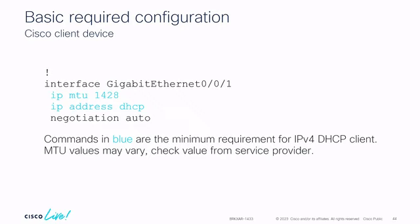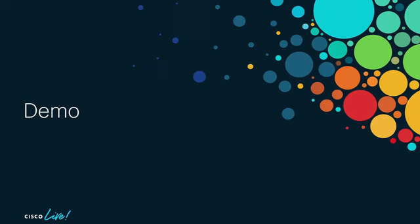If we go into the basic required configuration, this is what we need. It is on the router side. In this case, we are configuring the MTU size for 1428. We're running DHCP and negotiation. And that is the minimum requirement from a router perspective to get a DHCP address.